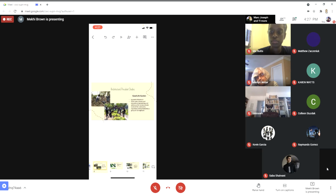As you can see in this precedent study, this team incorporates the use of flower beds, which is something that my team and I have been very adamant on so far about our design. We really like the idea of flower beds, and this is one of the reasons why we chose this precedent study, along with its location being so close to Brooklyn. You know, our school is located in Brooklyn.